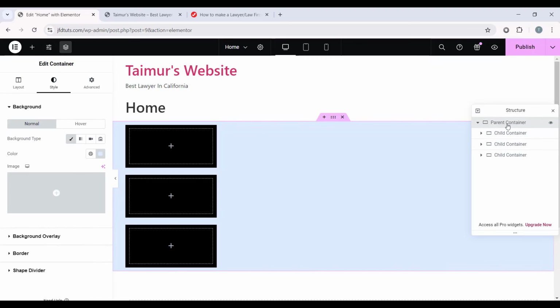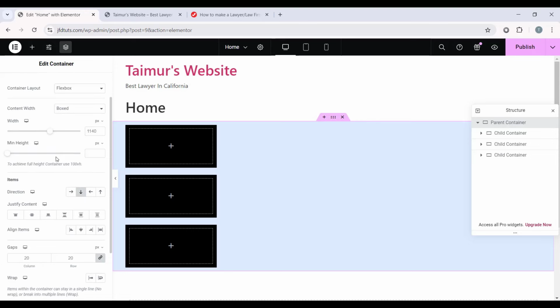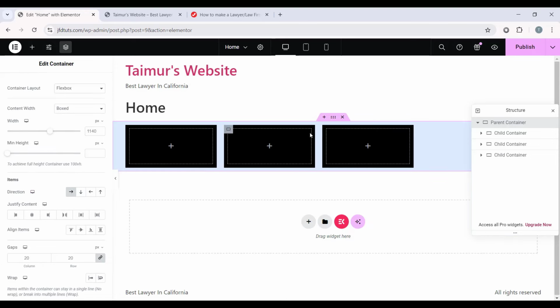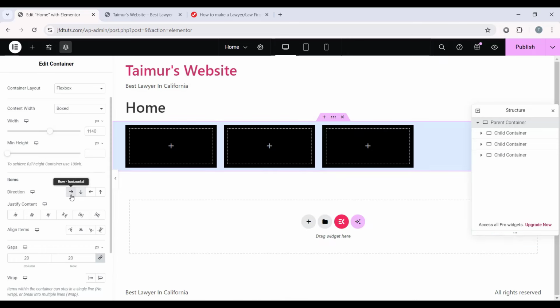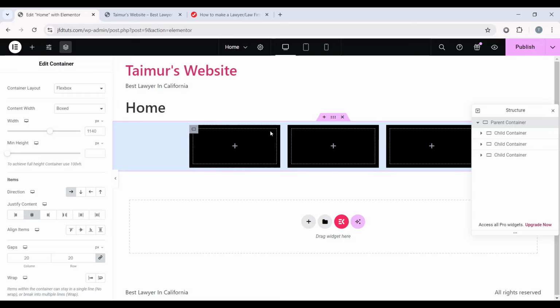Now inside this parent container, if we go to the layouts and use this direction to row, we can see it aligned every child side by side like this. But if we select this column, it will place it vertically like this. All right. Also, we have this justify content. Using this, we can make every child container inside centered like this.